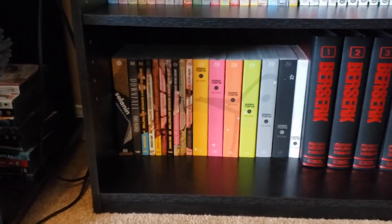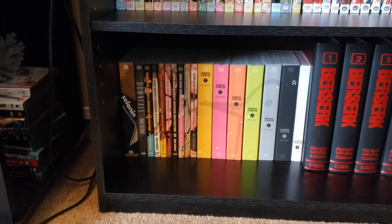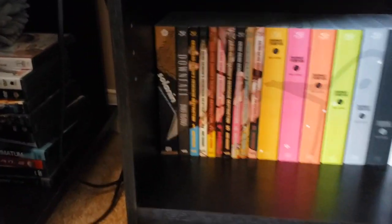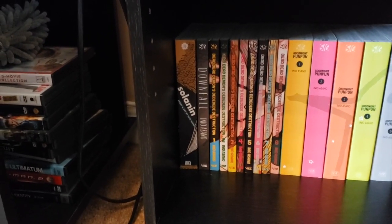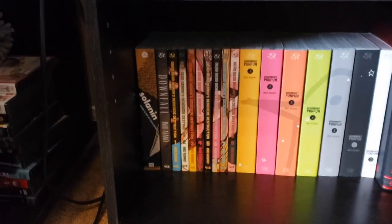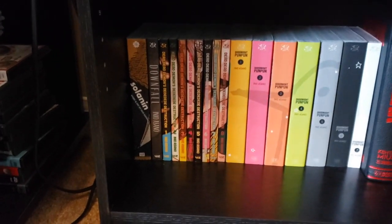You know, I have to say though, if you are looking for an Inio Asano series to get started with, I always buy Solanin for my friends when I want them to start manga. I'll buy Solanin. Dead Demons is great. I love it. It was so different than the other two things that I'd read from him.